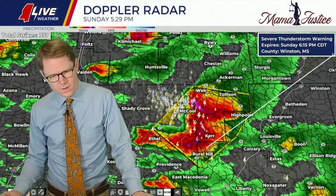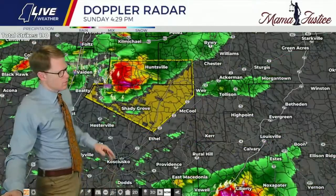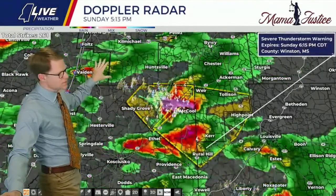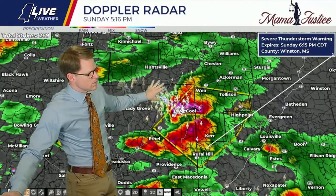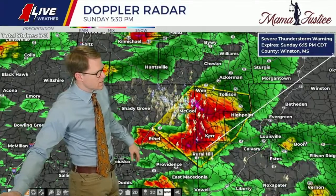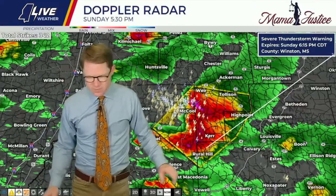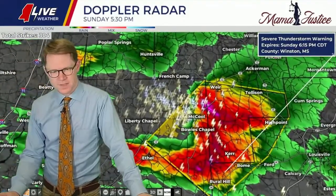If I just walk this back about an hour ago, before this really ratcheted up, there was a decent amount of lightning. We reached the peak here within the last half hour. There's a lot more lightning, right? Right when it was out here east of Shady Grove near McCool, just even 15 minutes ago, tons of lightning. We still show quite a bit of lightning, and it's spreading out a little bit more as the storm unwinds. But with every passing minute, this is less likely to be producing large hail, having already dropped its biggest hail.